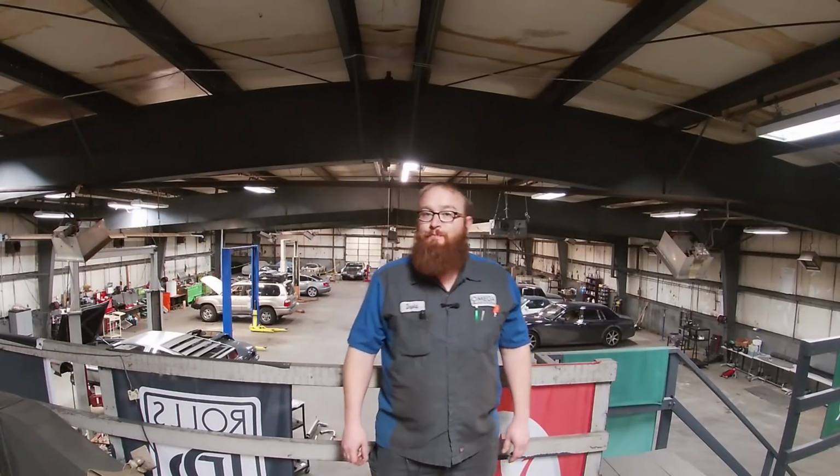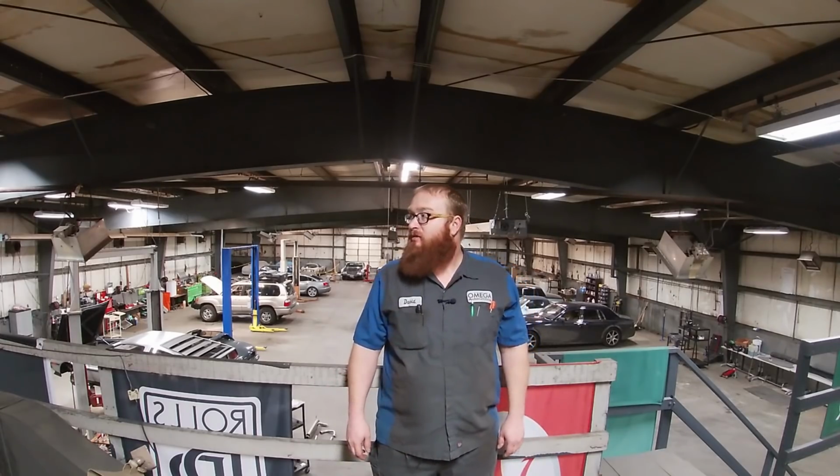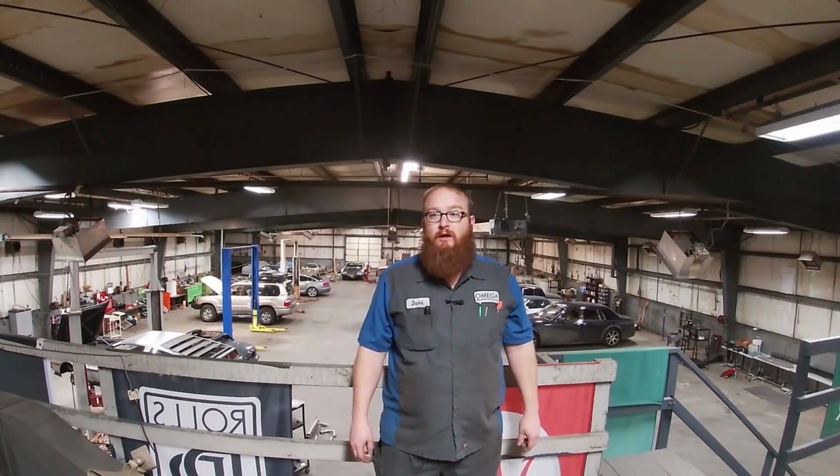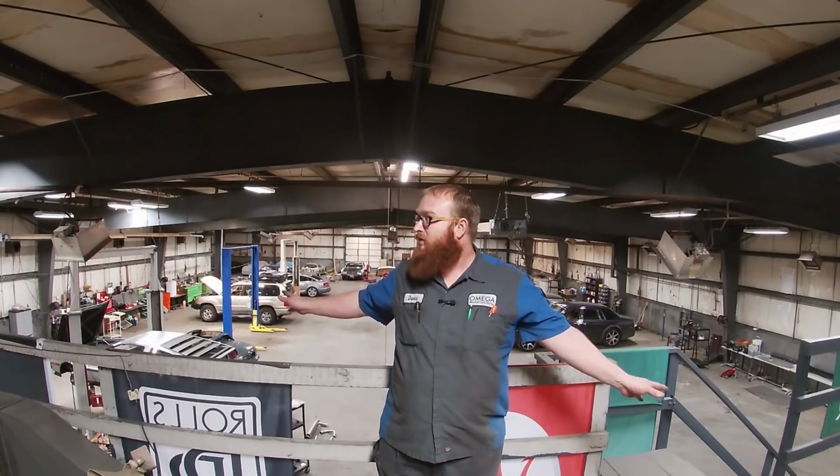This is a pretty big shop. I really like the shop. The things have really turned out pretty good here, and like these type of cars I work on, they have to stay inside. This is perfect. This is exactly what's needed for this kind of work.